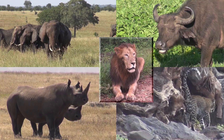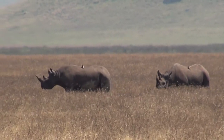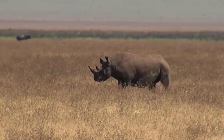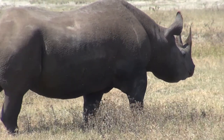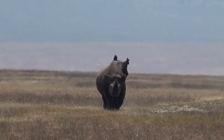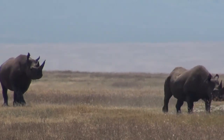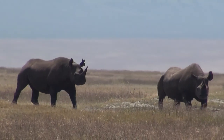The last of the big five, black rhino, specifically the eastern black rhinoceros. Although the rhinoceros is referred to as black, its colors vary from brown to gray. The name black contrasts with the white of the white rhinoceros, where the Dutch word for white, referring to his square upper lip, was misinterpreted for white.